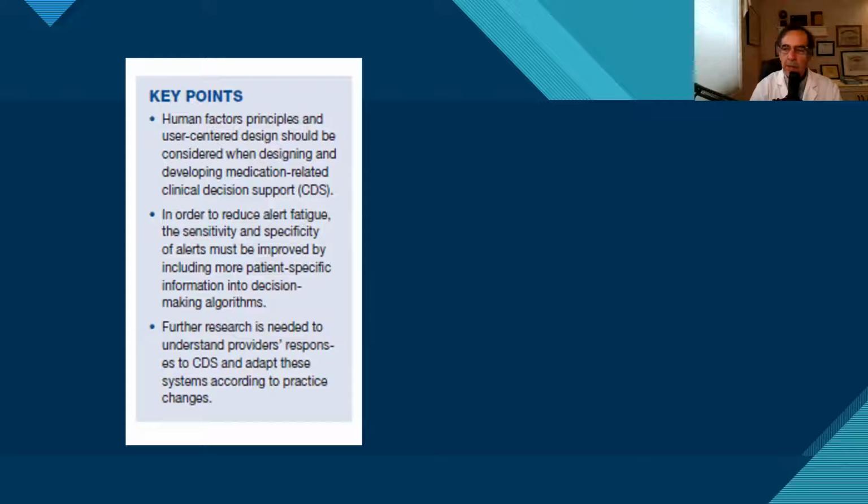The big problem with CDS that we know is alert fatigue. So if the alerts are very sensitive but not specific, you can get over alerted, and that leads to alert fatigue. And so that's probably our number one problem with clinical decision support systems and their effectiveness. People just ignore the alerts and move on because it's not specific to their patient, or there's too many alerts and they just get tired of trying to read all of those and just want to enter the order.